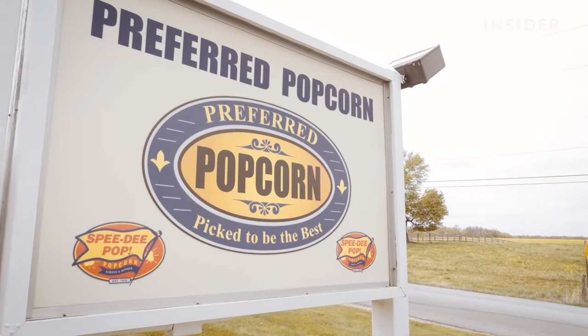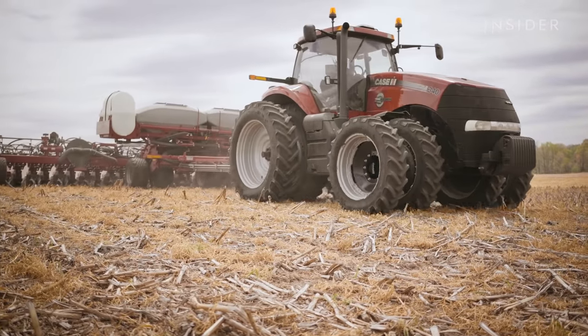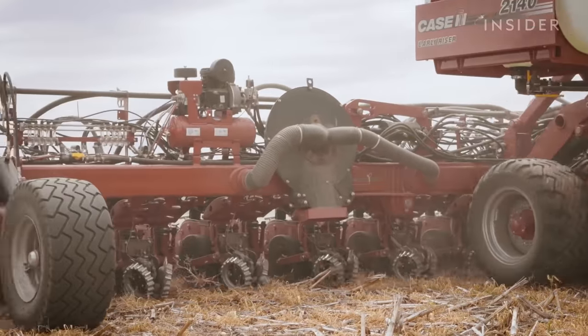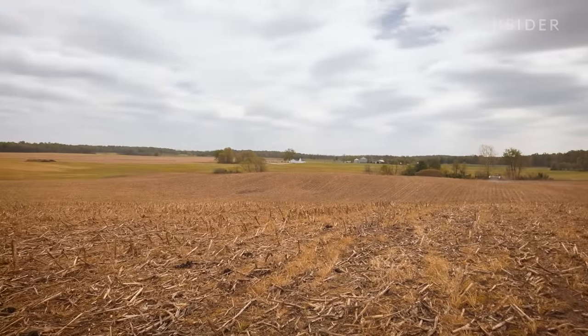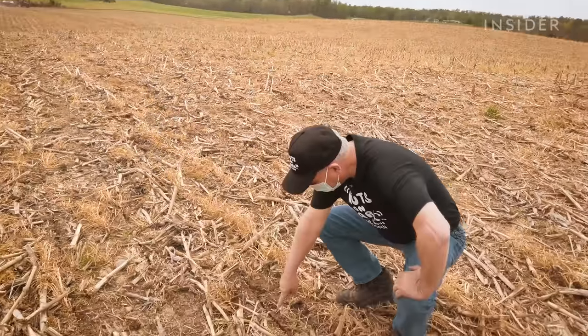We visited Preferred Popcorn in Indiana in the spring, when popcorn kernels need to be planted so they can be harvested in the late summer or early fall. The company plants 100 million pounds of popcorn kernels a year. For all those kernels to turn into the best American popcorn, it all starts with the soil.